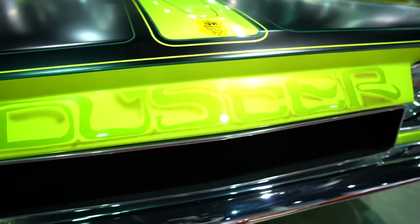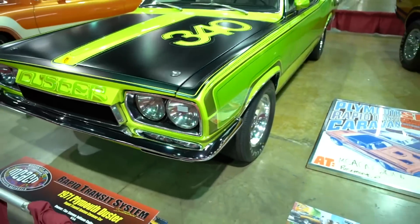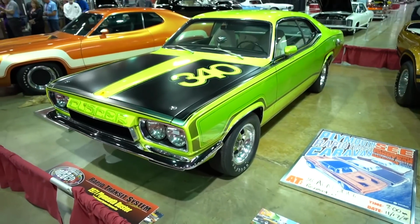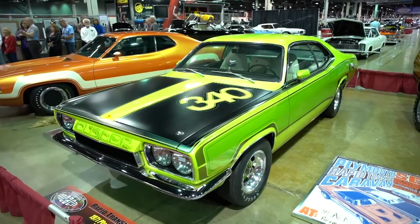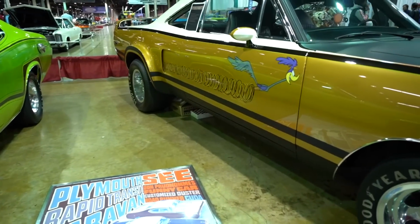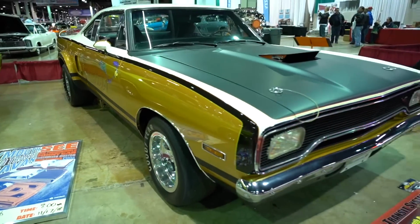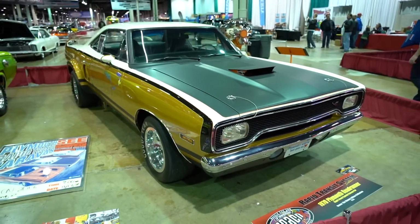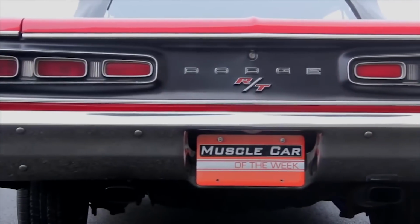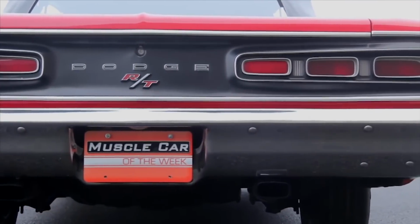The Rapid Transit System was an ad campaign and program that included advertisements, decals, and a fan club with wearables and other things to go along with your Rapid Transit cars. Although Rapid Transit does start with RT, some of the cars were not RTs, like the Swinger 340. So in this case it means both, but originally on the car, the letters stood for Road and Track.